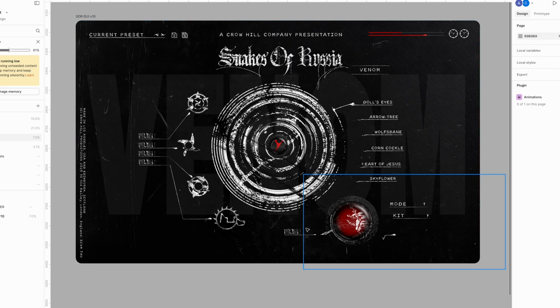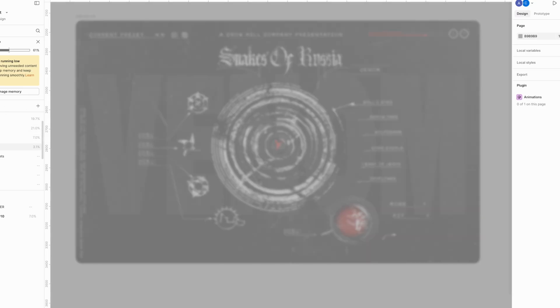And the last bit of the jigsaw was this thing here, the VENOM knob. And I went through a few iterations there, if we have a look at, but ended up with something I'm just really, really pleased with.